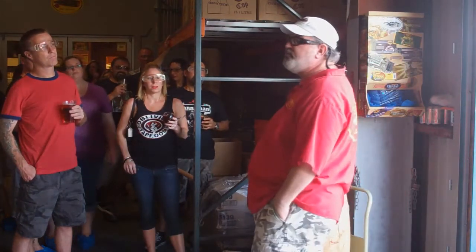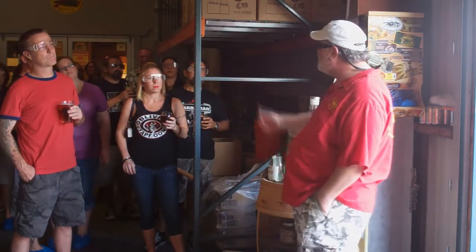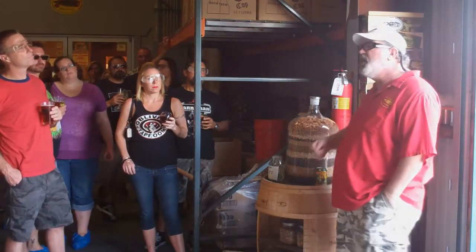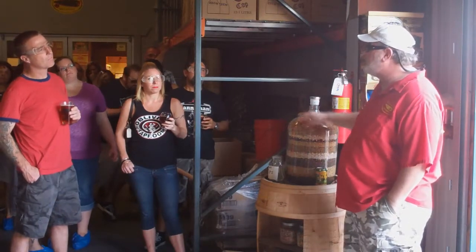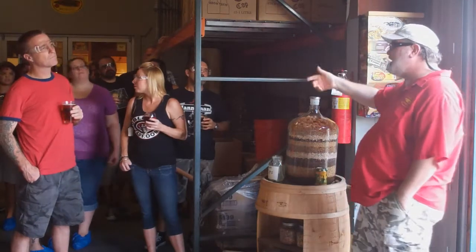We bought a canning line from New Belgium Brewing Company, so we're doing cans mostly now. Cans are fantastic in Florida. Not only does the beer taste better in cans, it lasts longer, it has a longer shelf life, there's no oxidation, no seepage, no light strike, number one detriment to beer. It just tastes better in cans. No light strike, no oxidation, no seepage.